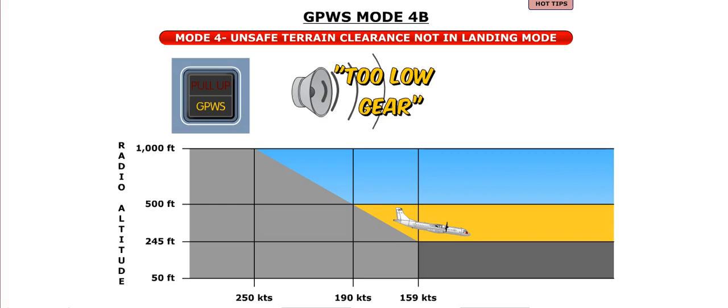Submode 4B provides alerts to prevent a gear-up landing. The boundary for Submode 4B is 500 feet radio altitude and up to 190 knots. The oral alert associated with Submode 4B is a too low gear oral alert, and the amber GPWS caption illuminates.